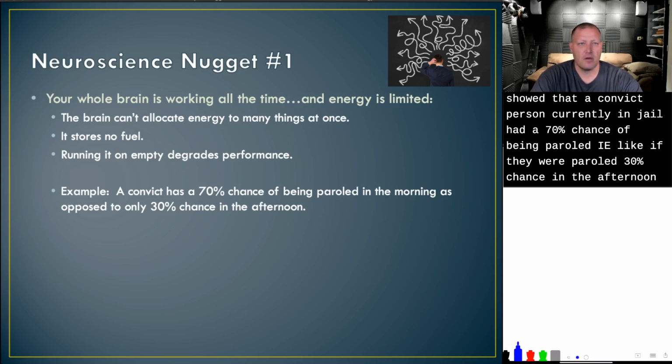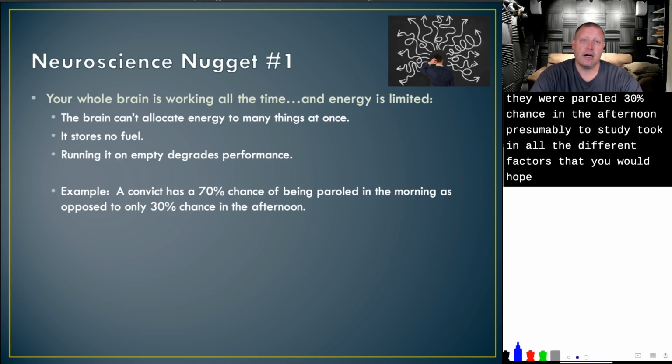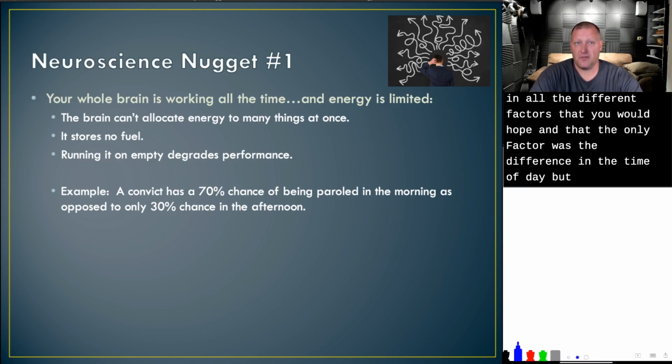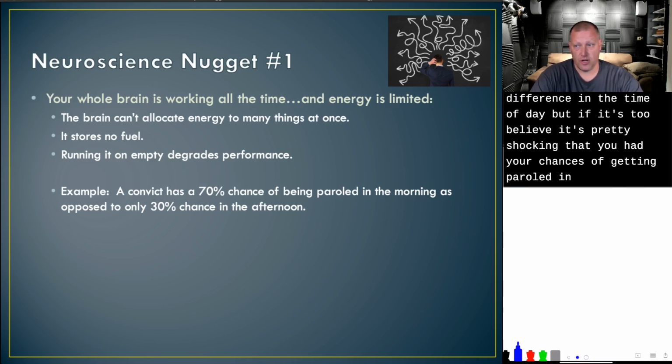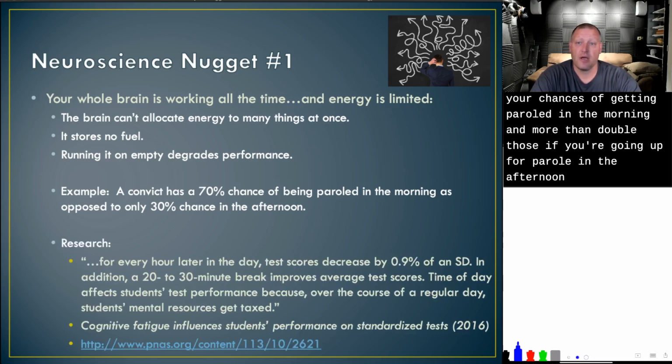Presumably, this study took in all the different factors that you would hope, and the only factor was the difference in the time of day. But if it's to be believed, that's pretty shocking: your chances of getting paroled in the morning are more than double those if you're going up for parole in the afternoon.